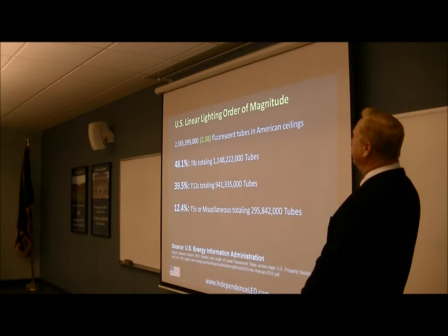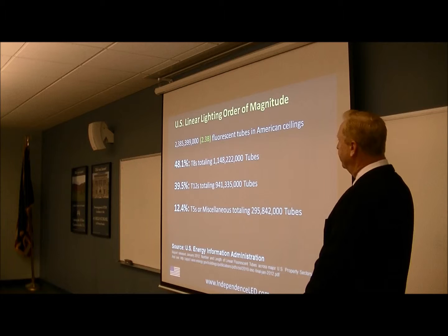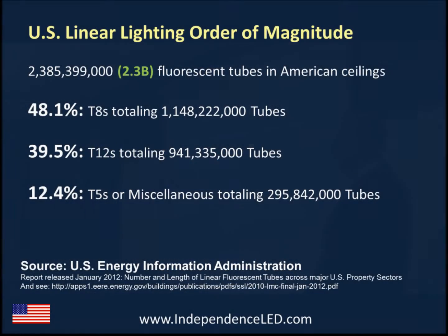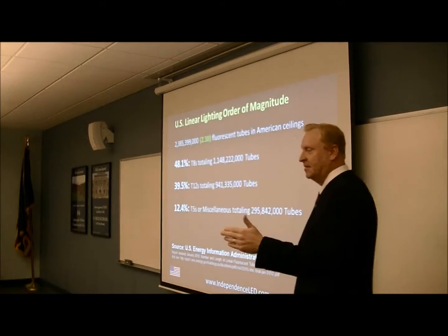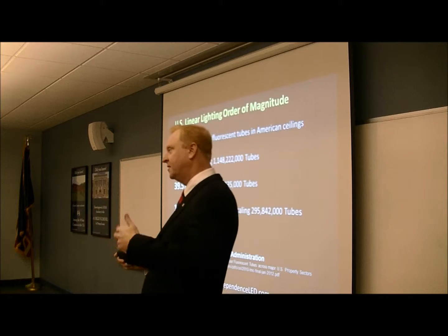US linear lighting, here's an order of magnitude. I referenced the 2.3 billion fluorescent tubes. That's a gigantic number. 50 years since the end of the Second World War when we started to really see the conversion.